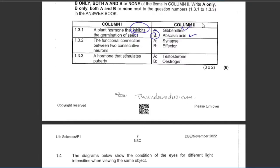The functional connection between two consecutive neurons, we call it synapse. Yes, so it means that the answer here, how do you write A? No. B only. And then here, A only. Hormone that stimulates puberty. Testosterone in male, oestrogen in female. So the answer is both A and B.